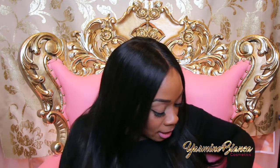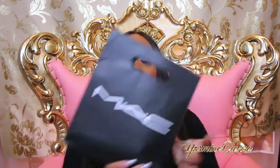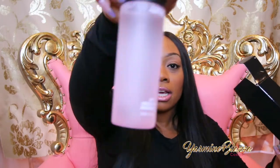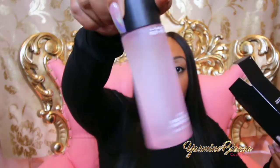So I also want to go over with you guys, and I know this is a drugstore makeup haul, but I want to go over what I picked up today from MAC. So here's my little MAC bag. I went to MAC in North Star Mall here in San Antonio, and I got the new Fix Plus, which I'm really excited about. It's in rose. They have them in different scents now: lavender, coconut, rose, and then just the regular kind. The rose, of course, was pink. You guys know I love pink. So here's the Fix Plus.